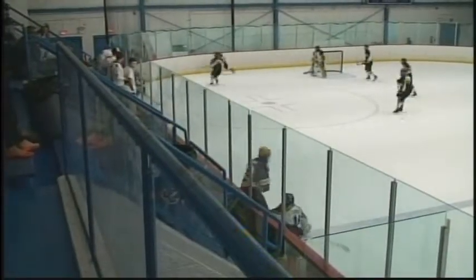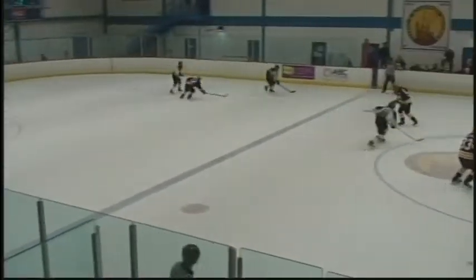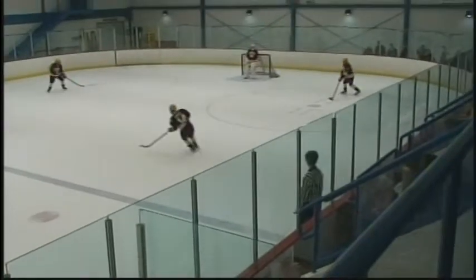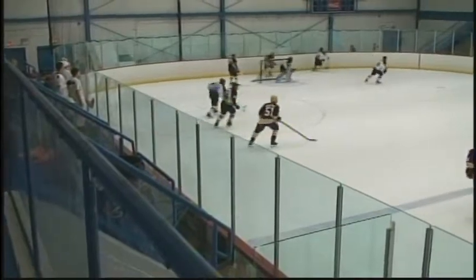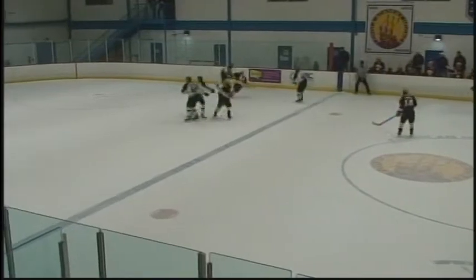Near side. In the corner. Right into the slot. Cleared ahead. Now brought to the near side. Sent deep. Ramblers outlet pass ahead and all the way down into the Spartan end. Deep in the corner. And wrapped around to the far corner. Out to the point. The Ramblers held it in, but didn't know they held it in.